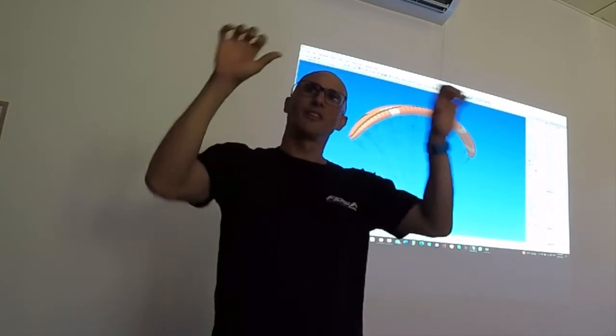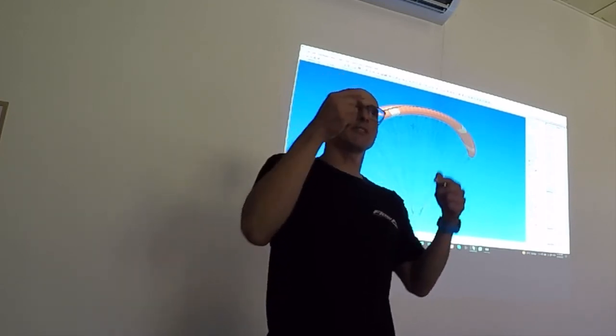You don't need to come off the bar and use the brakes. You can fly actively on the rear risers. The wooden toggles are there. The Freedom is the same. It's a little bit lighter because it has an extra pulley. So when you pull the rear risers, it's lighter, but it's as efficient as the Fusion.